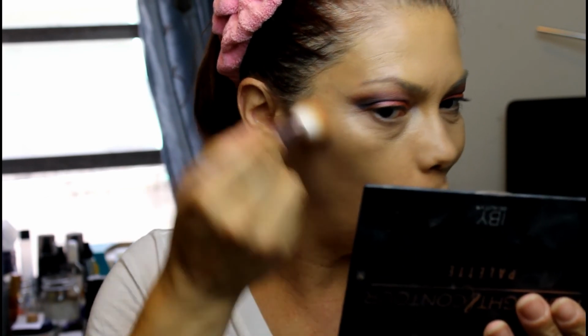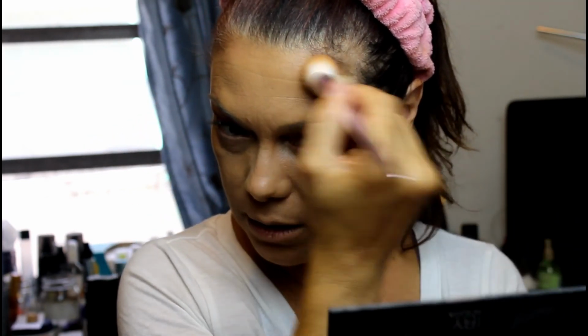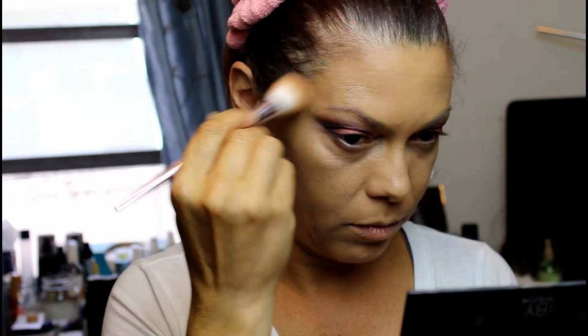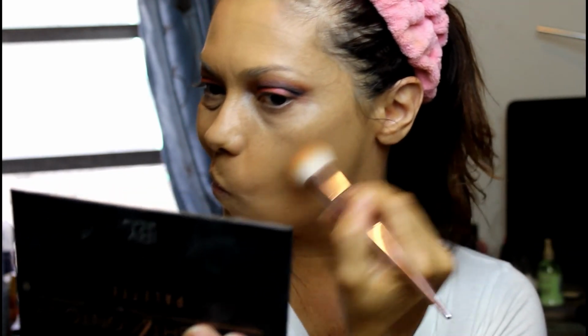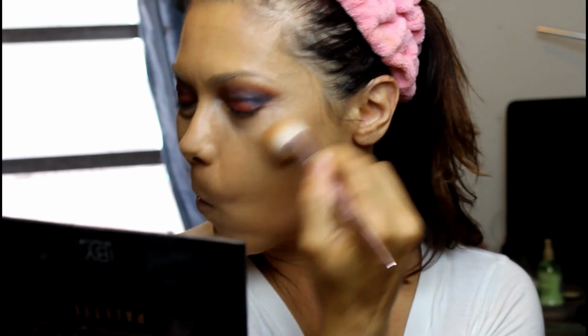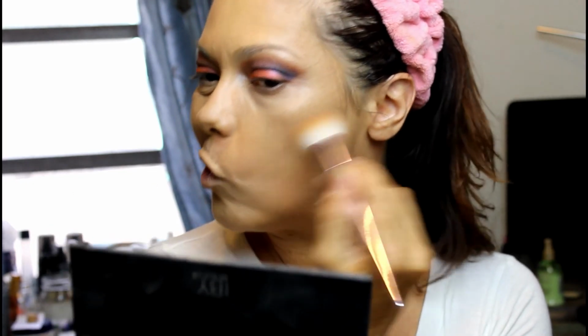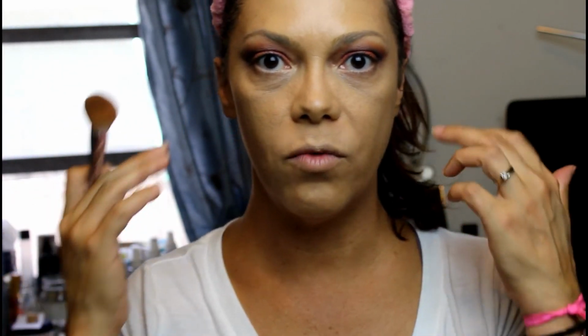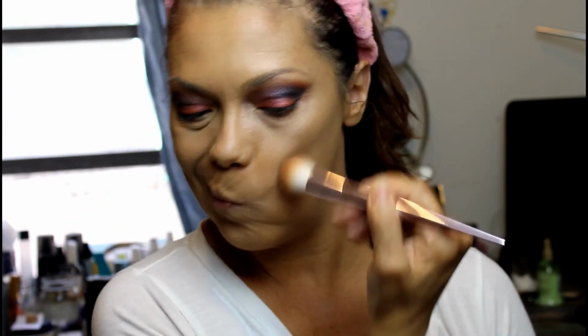Carve out some cheekbones here. And then I use like a little halo effect around my head. On the other side. And see how that really just carves out the cheekbones a little bit. Blendy, blendy.